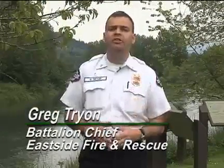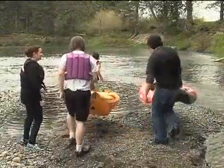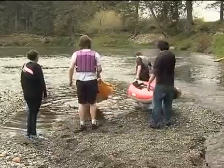Everybody who uses the river shares the responsibility for its protection. In that respect, we are all environmental stewards. I'd like to share some simple guidelines to make your next visit to the river safer and more enjoyable, and to help protect this great natural resource.